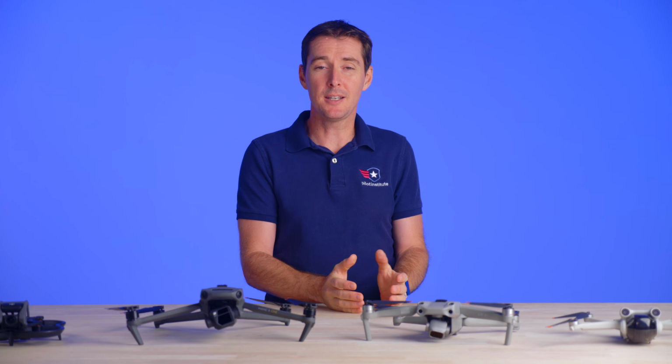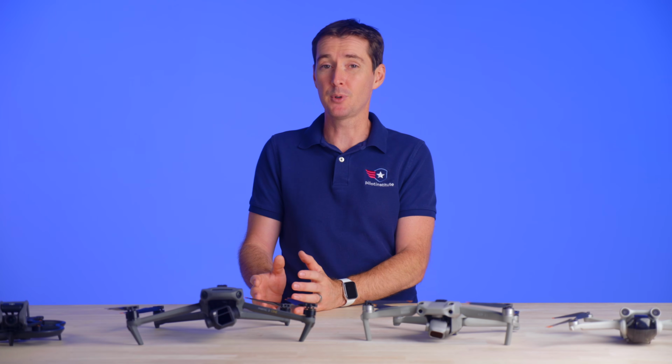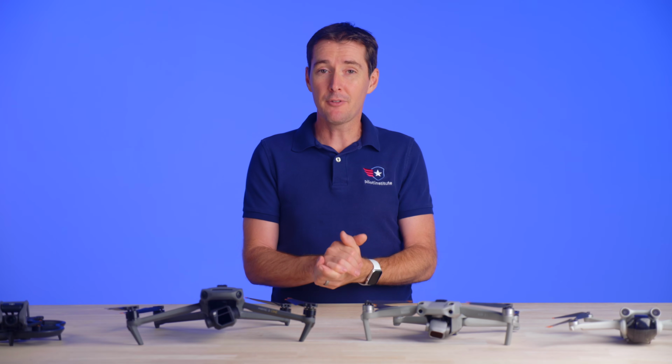Well, folks, there's been a lot of recent news about remote ID. The first one was in the last couple of days: the FAA has pushed the enforcement date for remote ID for manufacturers from September 16 all the way to December 16th. And today, the FAA released a bunch of approvals for a few drones that are now compliant with remote ID as standard remote ID drones.